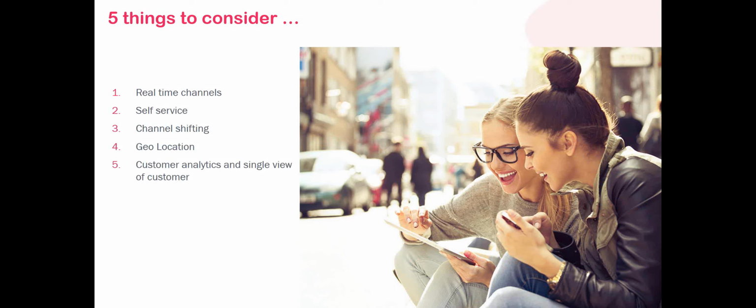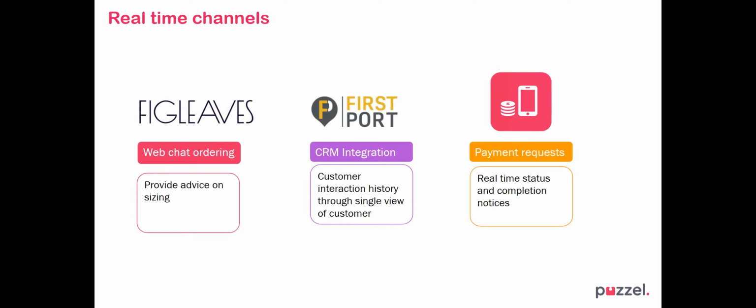Geolocation, how that fits into customer effort, and customer analytics and a single view of the customer, and again, obviously, how that's fitting into that, and we'll go through that as we run through the presentation. So, real-time channels to begin with.